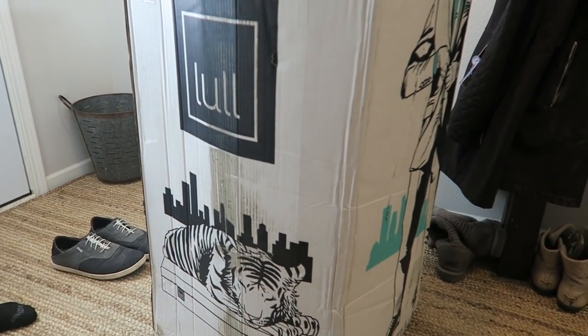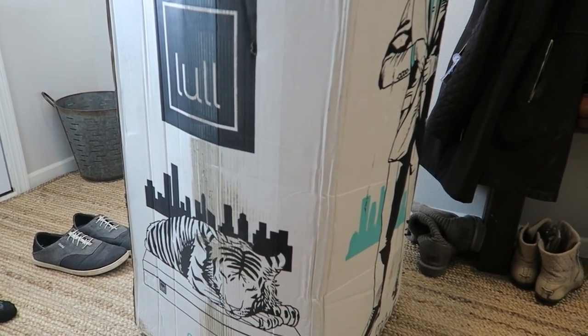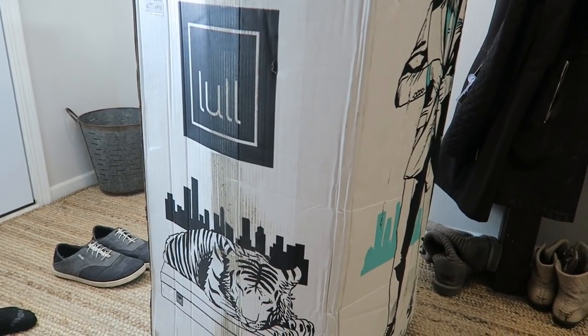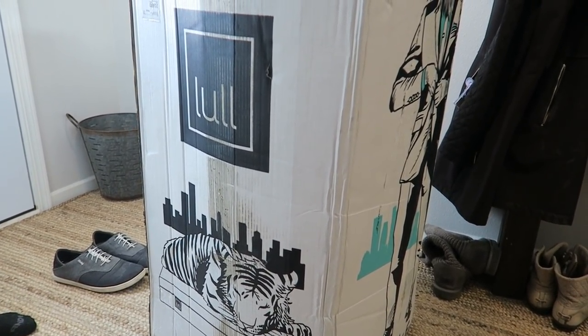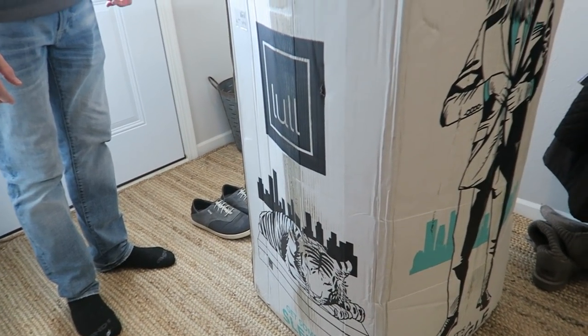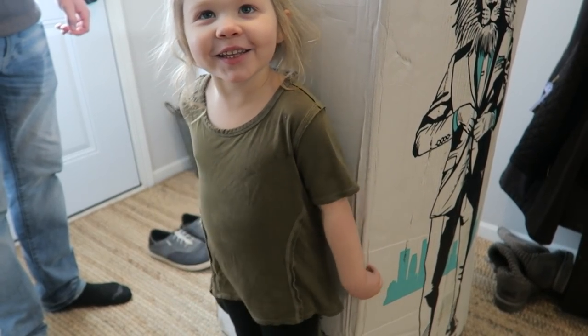It's here. We have needed a new mattress for probably the last 5 years. I think our mattress is 12 years old, you guys. And you should never ever have a mattress that long. Yee! This is just the cherry on top to my cleaning today. Say yay, new bed. Yay, new bed.